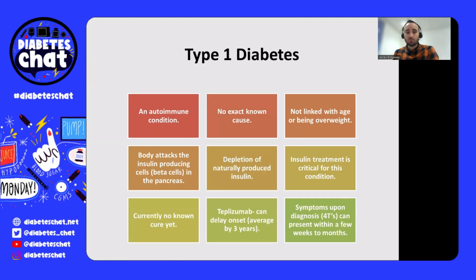So first is type 1 diabetes, and this, as many know, is an autoimmune condition. This is where the body attacks the insulin-producing cells, which we know are called beta cells. As a result, naturally produced insulin from the pancreas, which we call endogenous insulin, is no longer produced. Therefore, people living with type 1 diabetes need insulin to live, to survive. Insulin is crucial to allow glucose to go into our cells to be used as energy. It gives us the fuel we need.